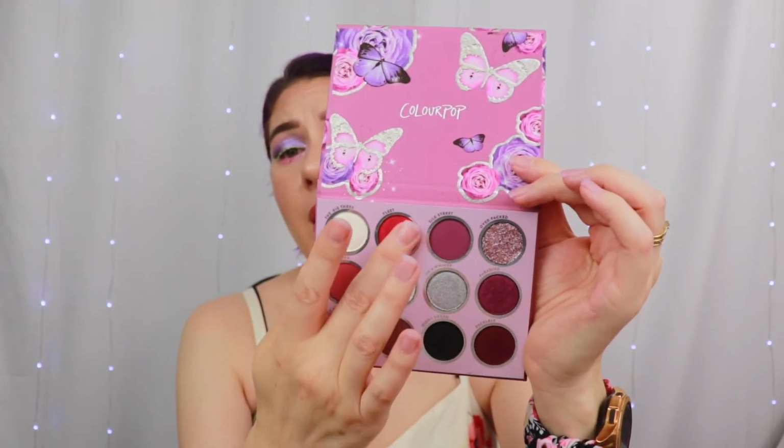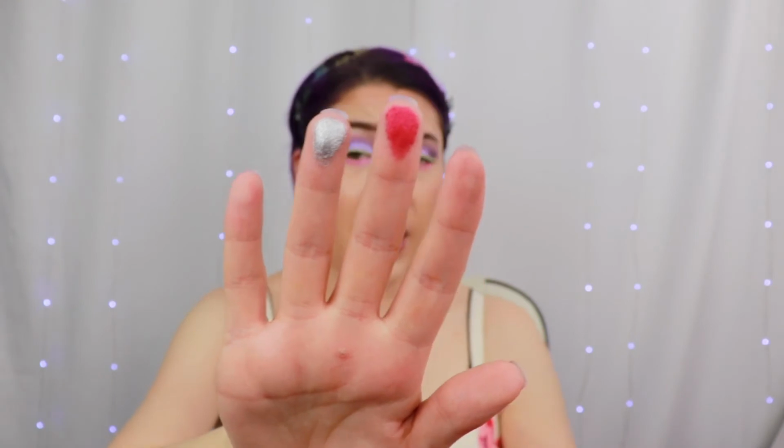This shade right here, what is that called? Fleet, and then this one is Whimsy. These two shimmers, I think, are incredibly beautiful. Here I kind of, well, terrible swatches, swatched them there above the dirt colored one from the Urban Decay palette. This silver is just, I love it. I think this is a really, really pretty palette.